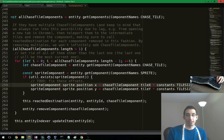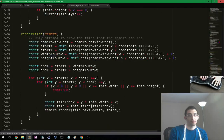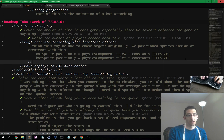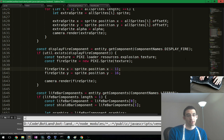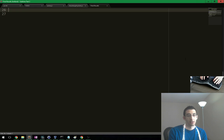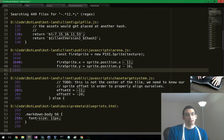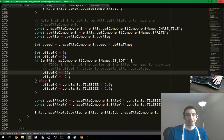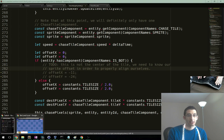There's probably some other, like these offsets, 11 and 24, are used all over the code, I think. Like this, fire sprite. Test bots being on fire. -11. Where else do these offsets exist? What is this? This is not the center of the tile. We need to know the sprite offset in order to properly align ourselves. I don't think we do need to know that. Thank you very much, code.